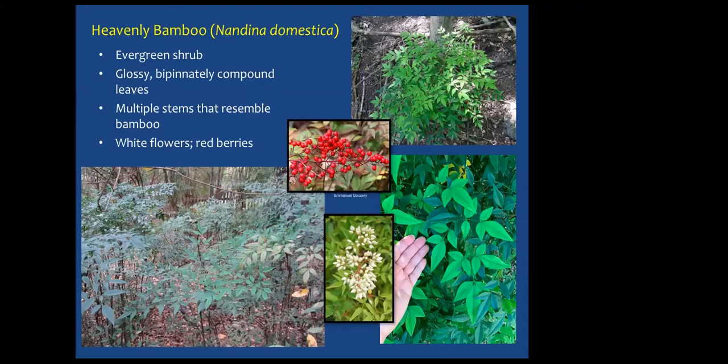Heavenly bamboo is a marketing name. It's neither heavenly nor a bamboo. Its scientific name is Nandina domestica, so we usually call it by its genus, Nandina. The species name domestica gives you an idea about how long this plant has been associated with humans. Nandina was also introduced into the US during the 1800s as an ornamental. It's now widely found throughout the city and on the preserve, where it can dominate the forest understory.